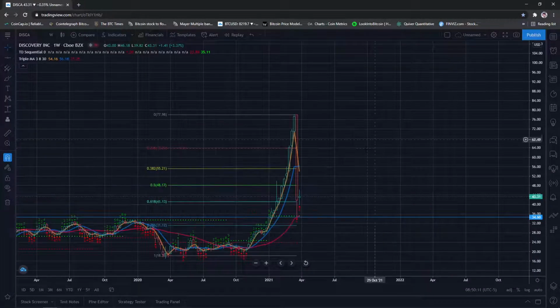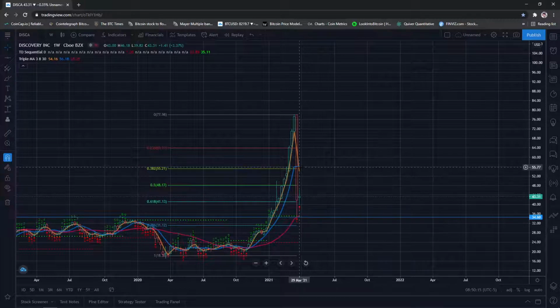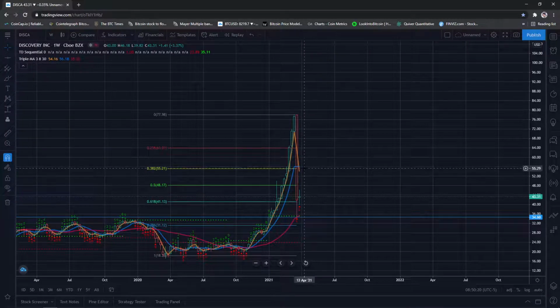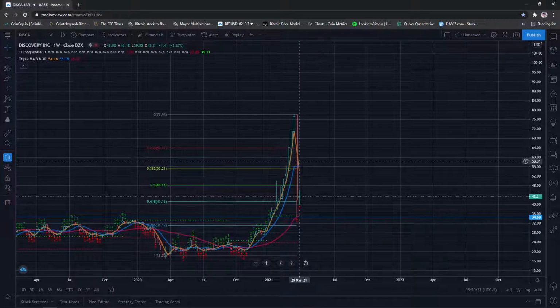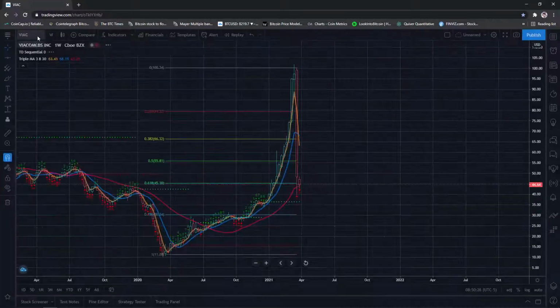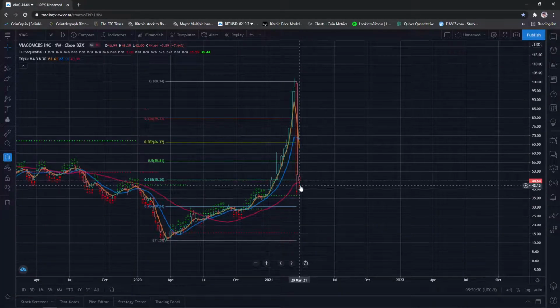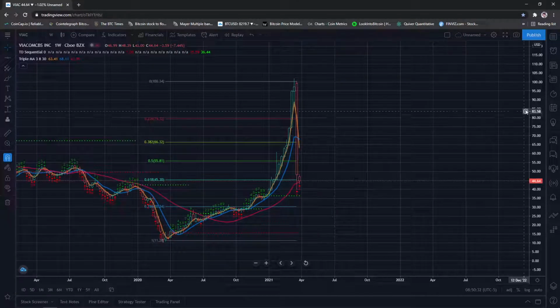And you can look at these moving averages where they're trending down. So if it went up to around 50 something, anywhere in this area, I would say that's probably a sell. You're not going to catch it perfectly at the top, but that would be where we exit this trade if you're in it. And Viacom, you can see, is definitely showing more weakness than Discovery.